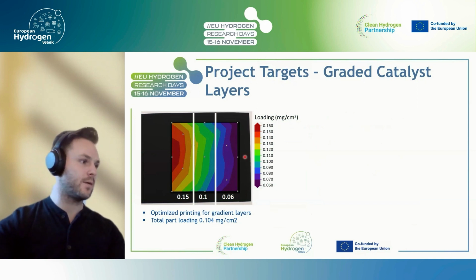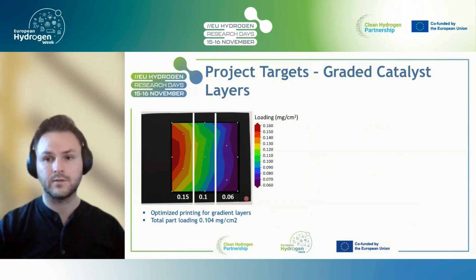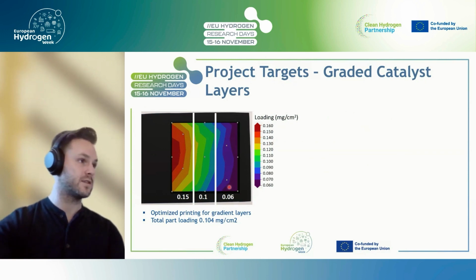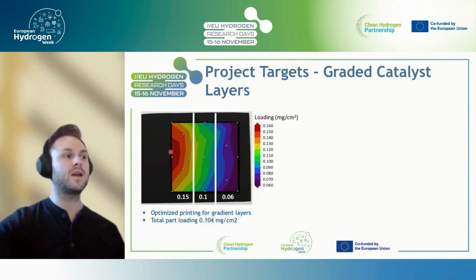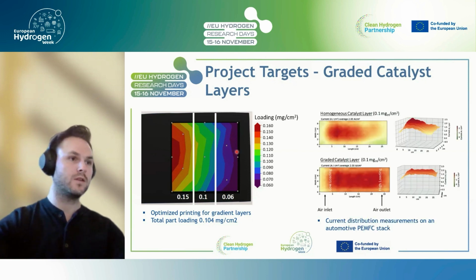So at Johnson Matthey, they optimized these printing for gradient layers. So they made these catalyst coated membranes now at large enough scale for automotive fuel cell stacks. So these are about 300 square centimeter active area CCMs. And you can see here, this is a sort of overlay of an X-ray fluorescence spectrogram. And you can see where we have a total loading that's quite low at 0.1, but you have a nice gradient as you go from left to right, where you have high loadings on the left down to lower loadings on the right.